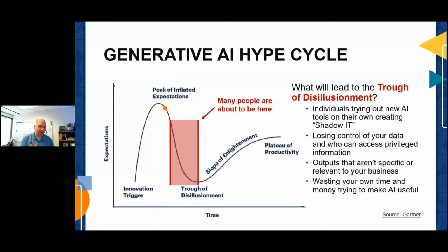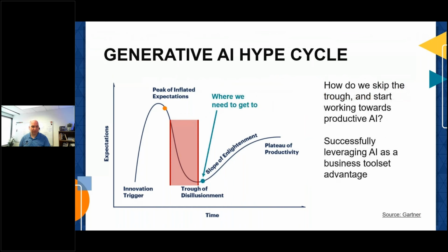Many people are about to be here where, well, we go down slope and it's like, yep, AI was very 2022, 2023. They don't necessarily know all the other things that are happening with it, and it has to be a mature product to really start leveraging. So what we really want to get to is right to here. We want to move into where you can actually start using it for business productivity. And that's really what Copilot for Microsoft 365 is about.